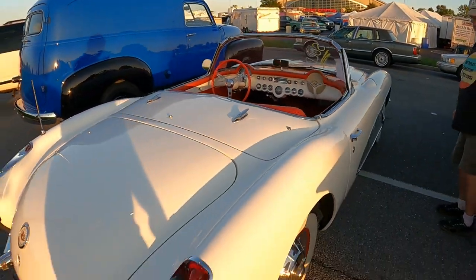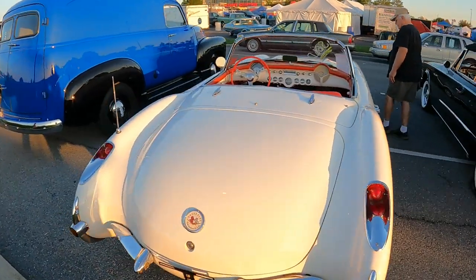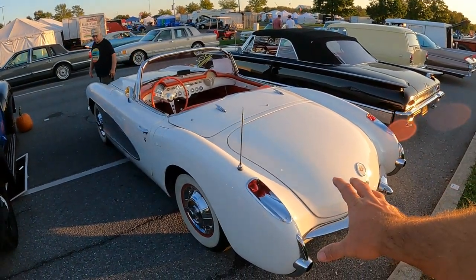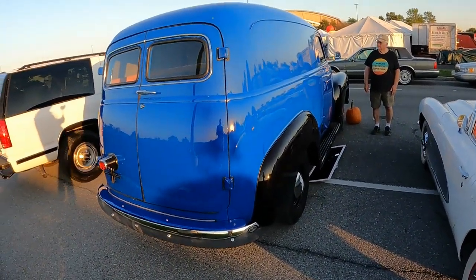Just for cruising. I know they're not super fast or anything. I just love that style. I just don't know if I like the more subdued 56, 57 style like we got here, or the little bit more outlandish 58 to 62 style with the more chrome and all that.